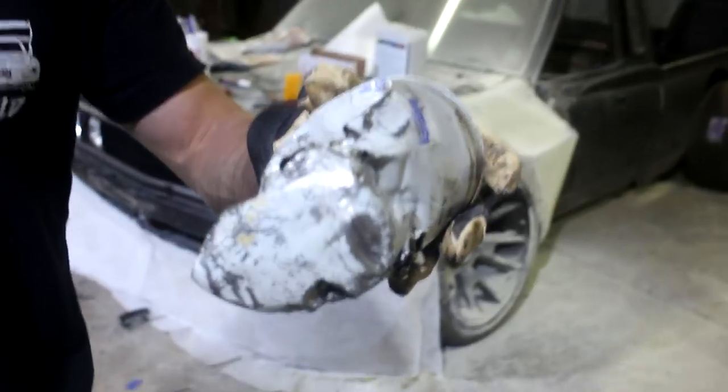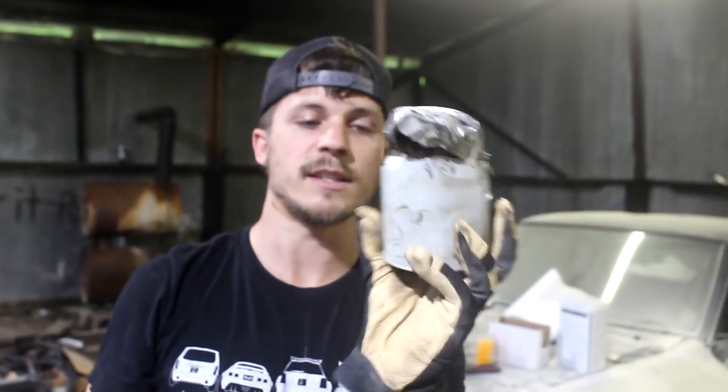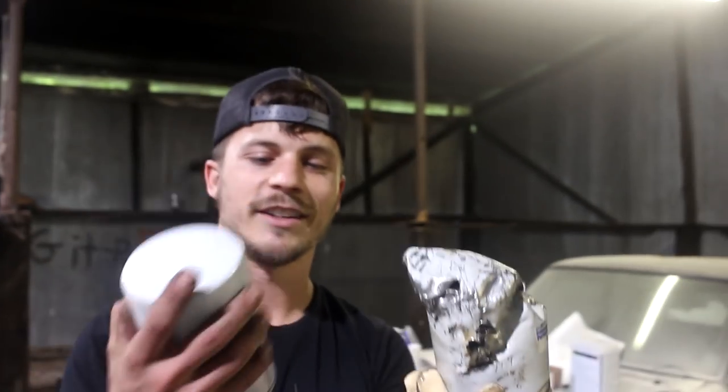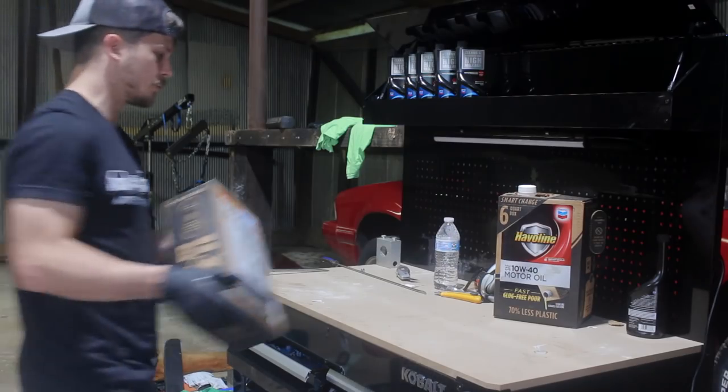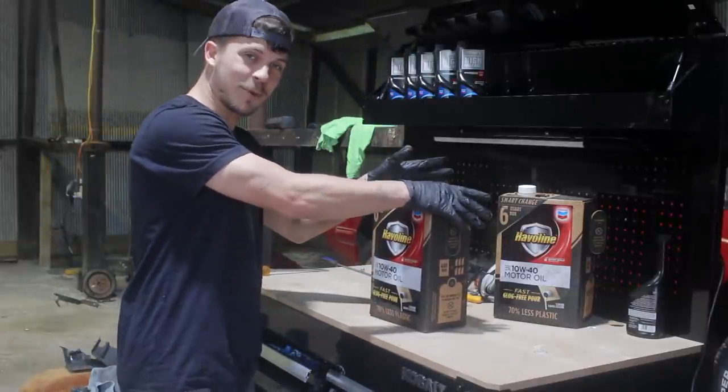So this is what gave us so much trouble. You can see it's totally twisted, but we got it off. It was just really, really tight. That's what it used to look like. So we're gonna throw this one on, then we'll actually be able to put oil in this thing. All right, we finally got the filter off and it's time to put new oil in.